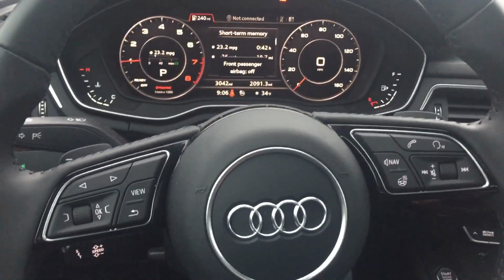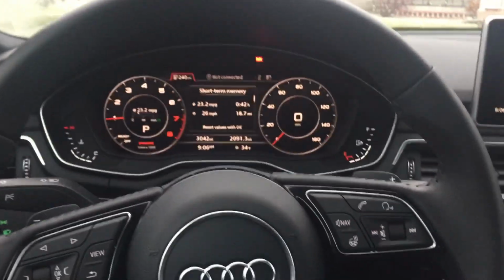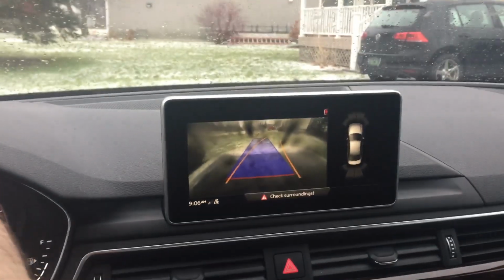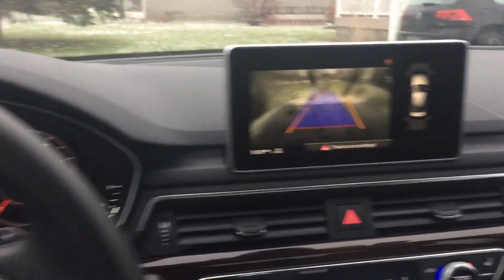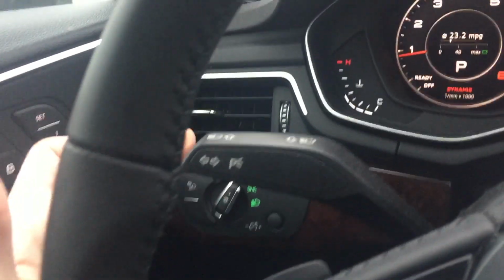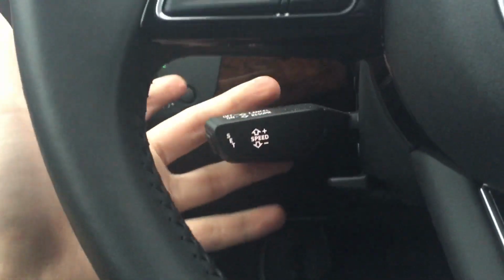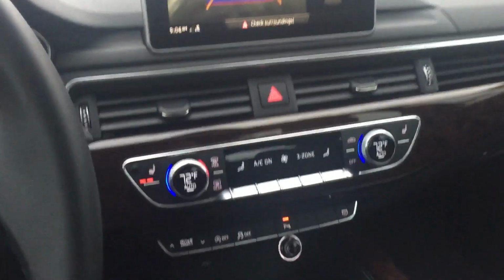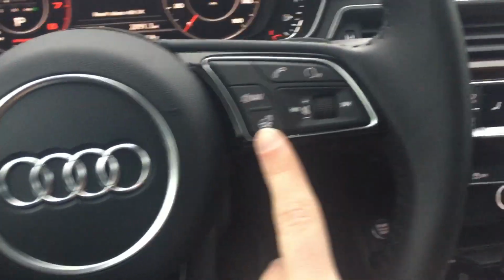So no driver assistance stuff beyond blind spot. It does have front and rear park sensors, which you can enable, disable right here. Got your steering trajectory and stuff, but you got the blind spot and the mirrors, but there's no lane keep, and there's no adaptive cruise control. These are your all-weather lights here. What else? 3-zone climate control, heated steering wheel, heated front seats, and heated back seats.